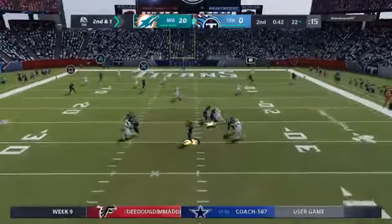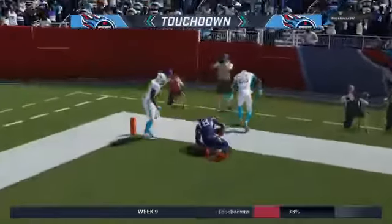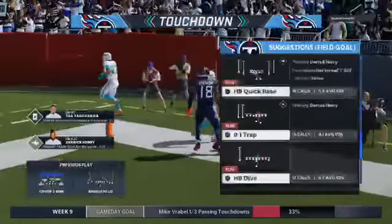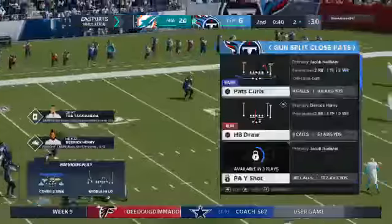A throw again. He's going to go up top for the end zone. Got a man, and it's taken in for a Titans touchdown. Justin Jefferson with touchdown number 7 on the year. And the Titans are able to close the gap just a bit.